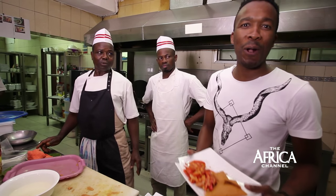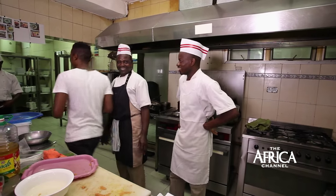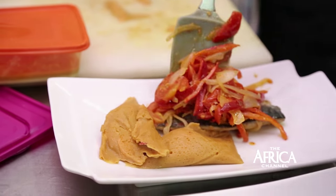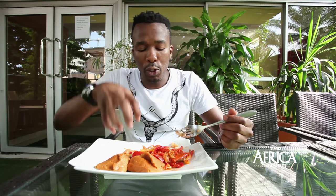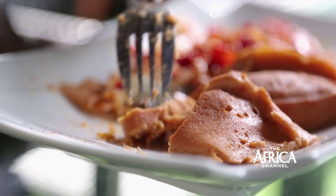It's time for the best part of the show: me, food, taste. I've had a great time with Chef Yemi and Chef John in the kitchen. They've shown me a truly local Nigerian meal, moi moi, with some sauteed fish and sauteed vegetables. There's a nice play on flavors here. The peppers are quite sweet, so are the tomatoes, and the fish, not so hot. So it balances out with the spicy and hot moi moi.